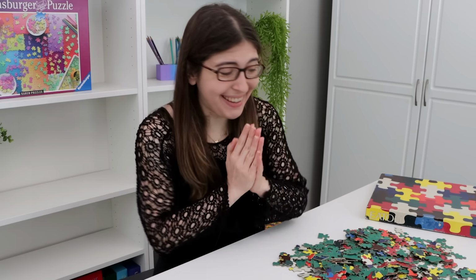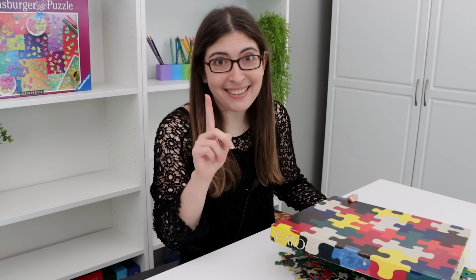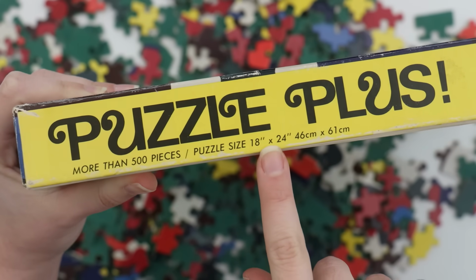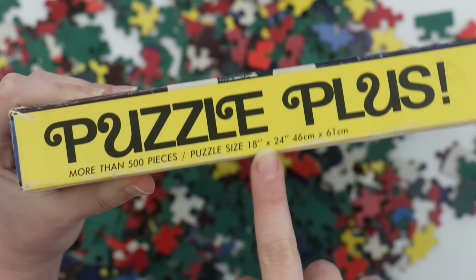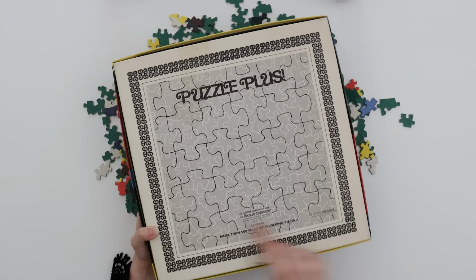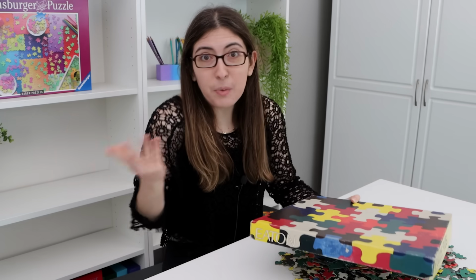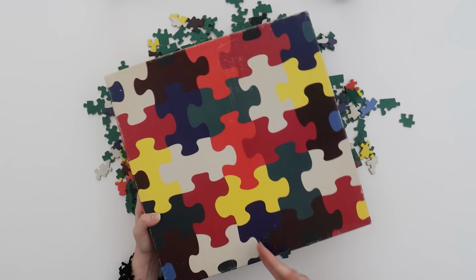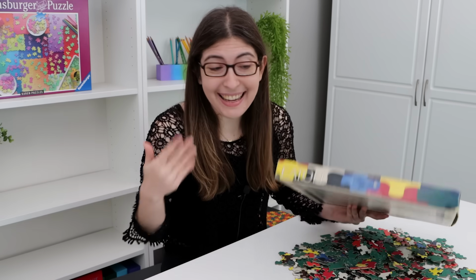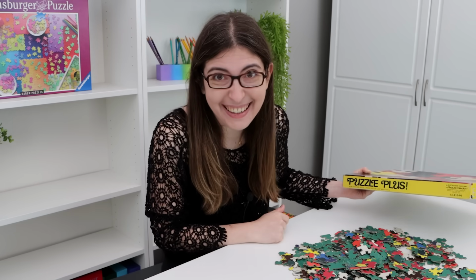Oh man, I'm so excited to start working on this puzzle. This has been on my wish list for so long. I can't believe I get to solve it today. But one thing I just noticed, it says that the puzzle size is 18 by 24, which is a rectangle, but the box is a square, and even on the back, this is a square. So in which direction is the design going to extend or get cut off? I have no idea. I guess we're about to find out.